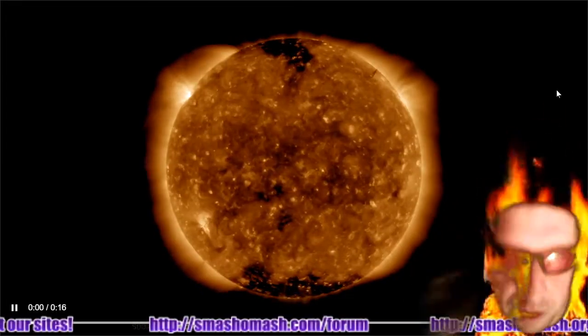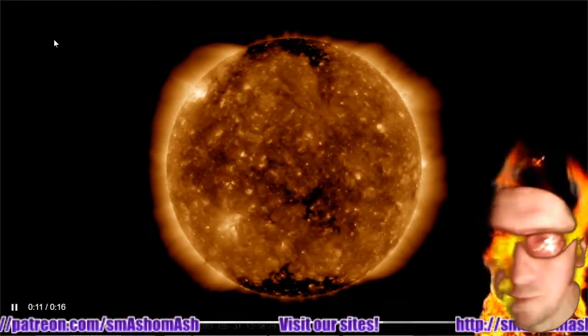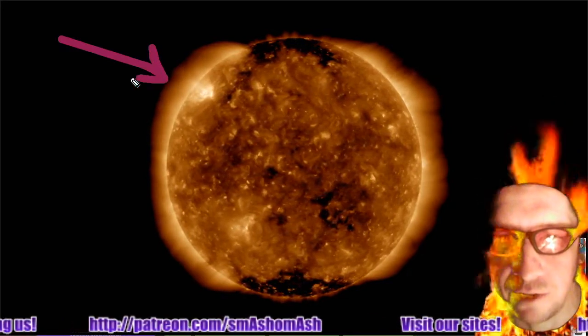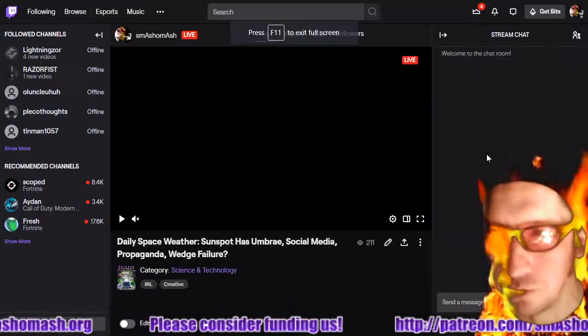This is 193 angstroms, one of the UV emission spectra of ionized iron. And we see one sunspot in the northwest, a possible active region rising in the northeast, a possible sunspot rising in the southeast as we see some activity down here. Otherwise, fairly low levels of solar activity, folks, despite all those X-ray flares.